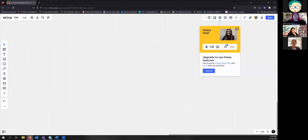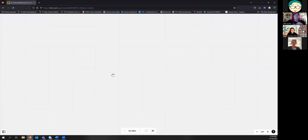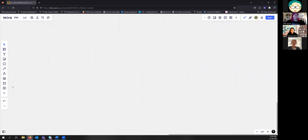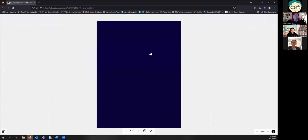Estimation is one that I've never used before, so I'm not quite sure how that works. I'm going to be quite honest. Here is where you would do presentation mode. If you had a frame here, as you can see, it says no slides. So if you just add a frame, when you go into presentation mode, it's going to automatically present whatever's in the frame.